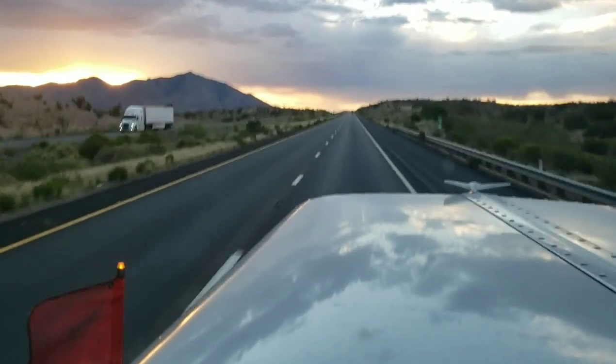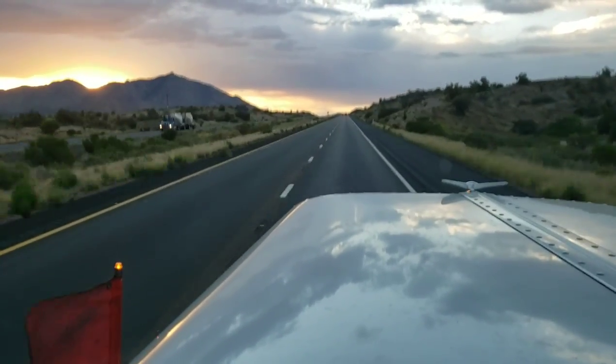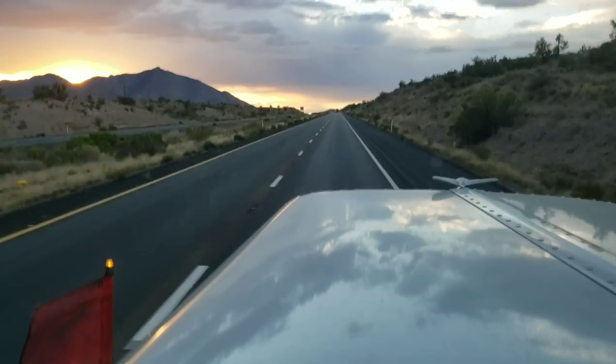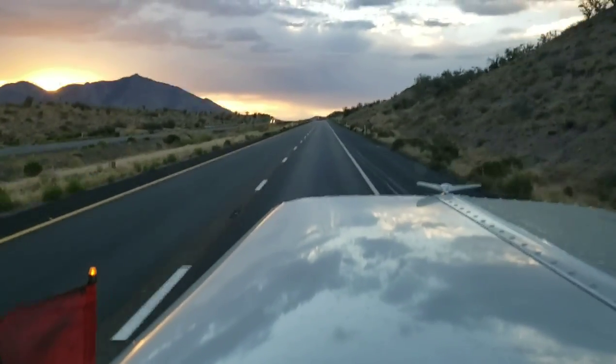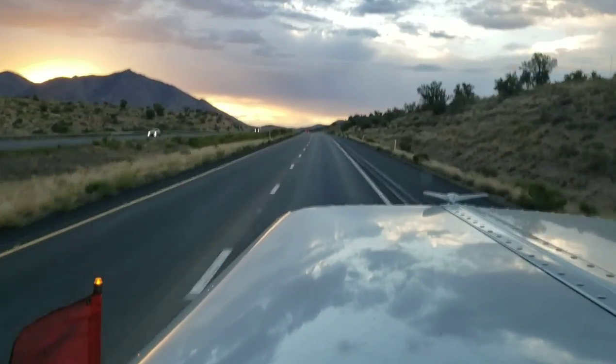Yeah, look here. I just left Kingman, Arizona, cruising down I-40, heading east. I got to go make a drop over in Albuquerque, New Mexico. I'm running oversize. That's why you see that little flag flapping around over there on my rookie rod.